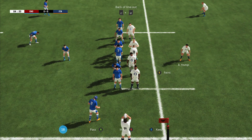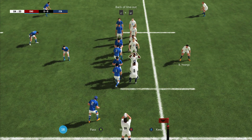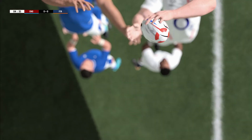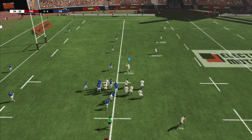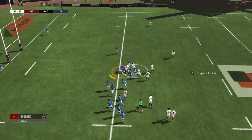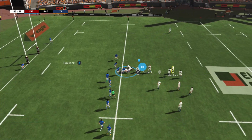We go back. I thought there was a lovely little line out from them there. They go to the front. No, they've thrown the dummy jumper. Both will go into the air, secured through the likes of Curry. Out to Slade. Kyle Sinclair has to fill in to try and recoup that ball. Let's see what they get up to here.